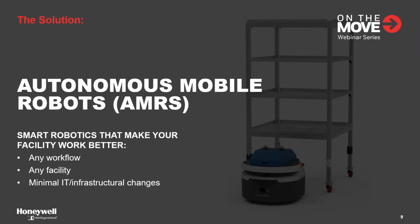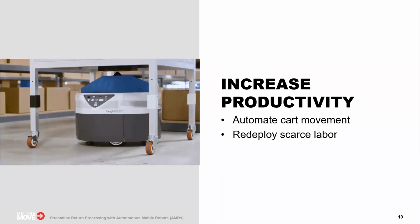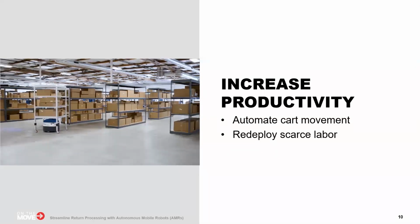I'm going to talk to everyone here about how we use autonomous mobile robots to meet those challenges and the solution that we have pulled together here, using smart robotics that make your facility work better. So any workflow, any facility with minimal IT and infrastructure changes. When we're looking at mobile robots, they are used to increase overall productivity. Here, I'm showing a mobile robot with our partnership with Fetch that automates cart movement. That will allow you to redeploy your scarce labor throughout the facility.